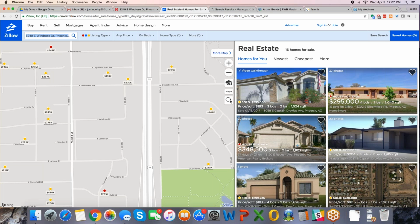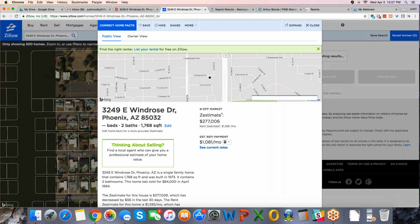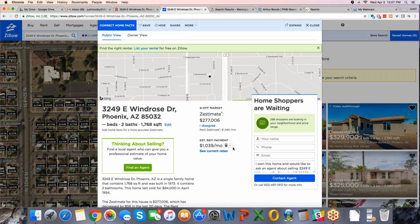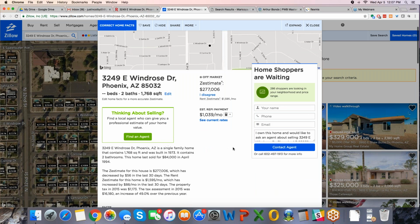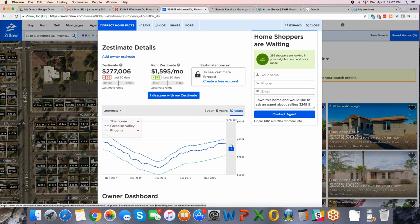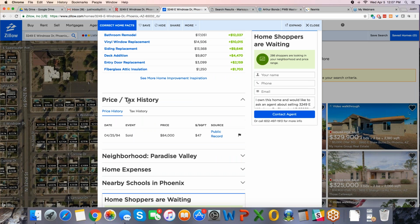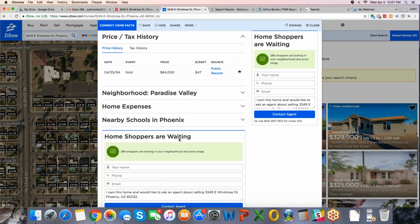Okay, so Zillow. I'm just going to look up my property, Windrose. And then here we have it. This is what it looks like. The Zestimate says it's $277,000. I don't pay too much attention to that initially, okay? So what I'll do is scroll down here, and I want to see the property tax history. I want to see if it's been sold before, when the last sale was. Per this, the last sale was in '94. It sold for $84,000. So we are knowing a little bit more.